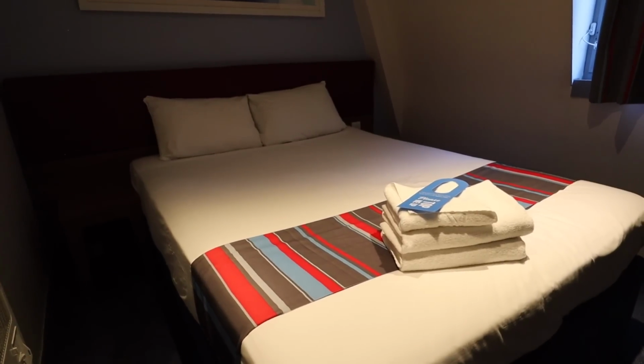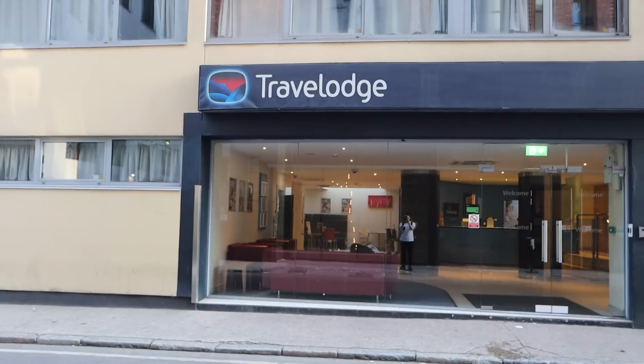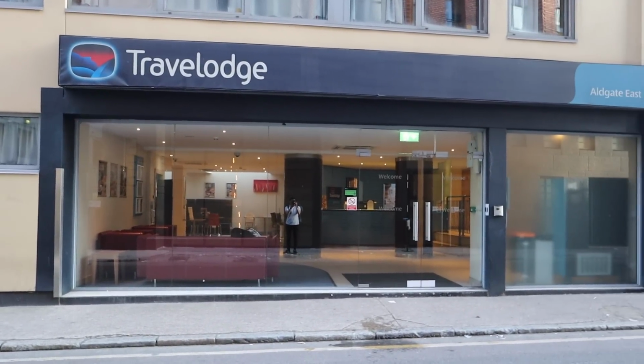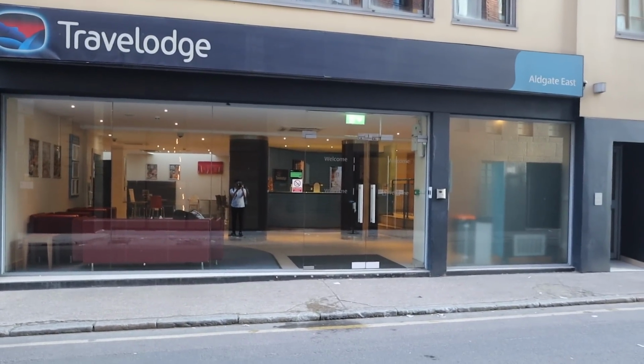But on the positive side, the bed was really comfy. I had a good sleep in there. And the price was pretty cheap as well. I know £105 is not cheap, but for a capital city, I think you expect to pay that everywhere now. So, a decent stay. Right, I still have £4.56 left of my budget. Let's go get some breakfast.